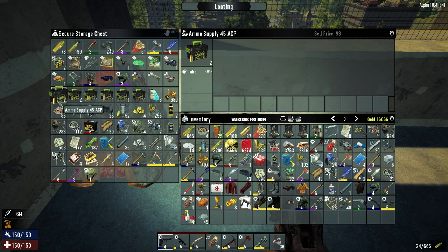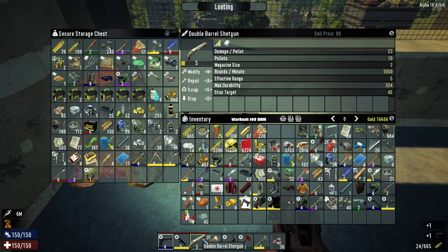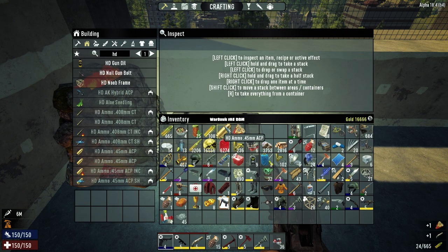Alright, is this 45 ACP? It is. Okay. Got to figure out what we're doing here. So let's repair this. I brought repair kits. We're going to repair these guys. 2310. Now this is not as good as the other one. So we'll just modify this, take the rounds out of it. Put this guy in.